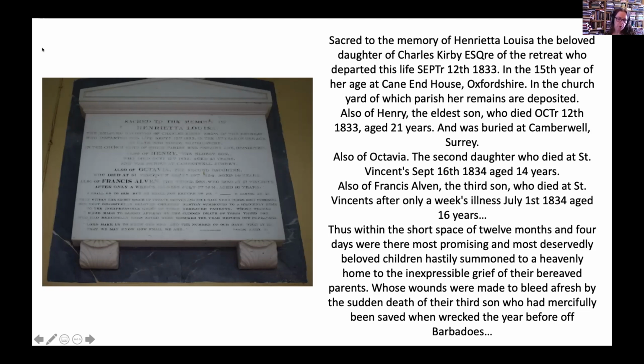But of all the memorials, that to the Kirbys is the saddest. Charles Kirby loses his 15-year-old daughter and 21-year-old son in September and October of 1833, and then his 14-year-old daughter the following year, just a few months after the death of his 16-year-old son, who had previously narrowly escaped a shipwreck off the coast of Barbados.